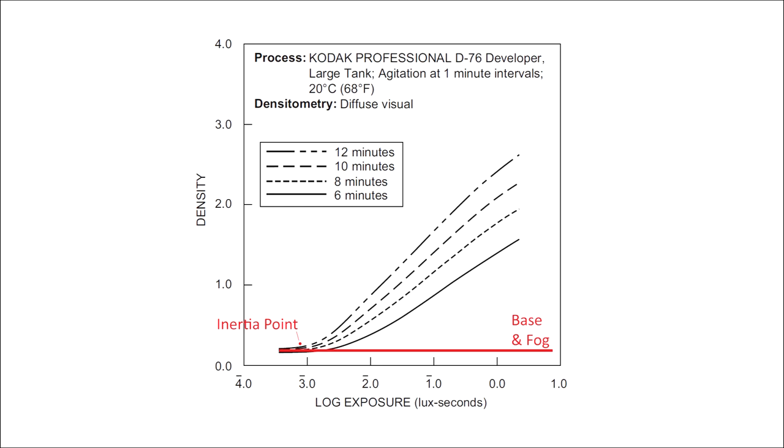A density of greater than 1.0, the base fog, would be 10 times the inertia point's density. So the difference between the 3 times and the 10 times is 3 times as dense as the human eye can start to perceive and 10 times as dense.